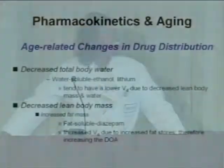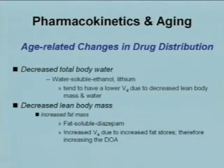Drug distribution. As we age, we tend to have a decrease in total body water, an increase in total body fat, decrease in lean body mass. All of these different things typically happen to an aging patient, and it also does have an effect on drugs. For example, the decrease in total body water has an effect on drugs that are highly water soluble, such as ethanol, lithium. These medications tend to have a lower volume of distribution due to the decreased lean body mass and water.